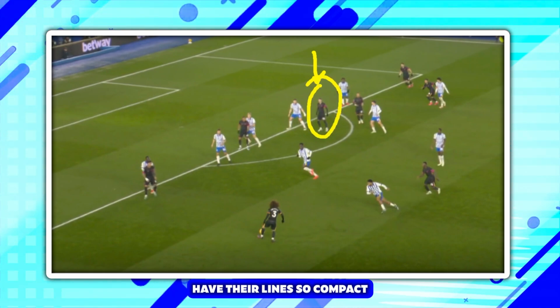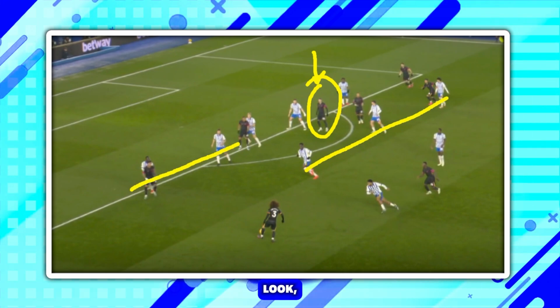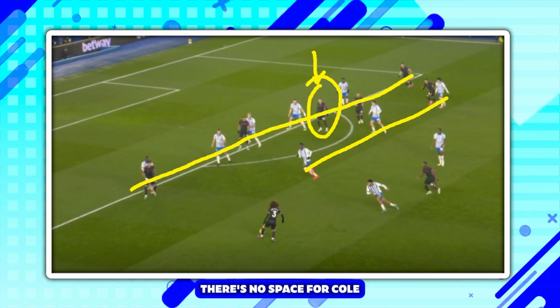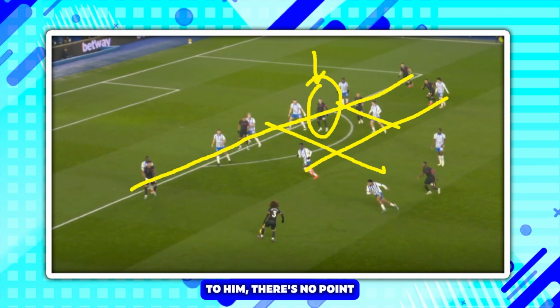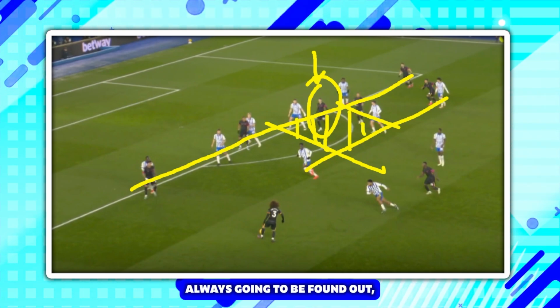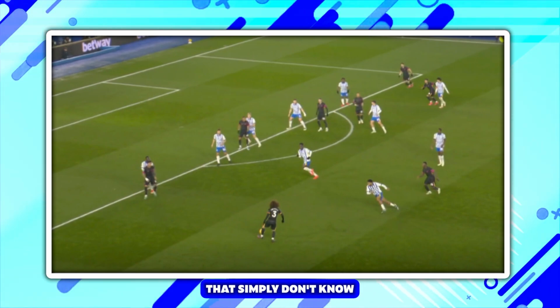Because Brighton have their lines so compact and so deep, look, they're on the edge of that penalty area. There's no space for Cole Palmer to go at all. If you want to get the ball to him, there's no point, because he's always going to be found out. Which means the space is being left to the players that simply don't know what to do with the ball.